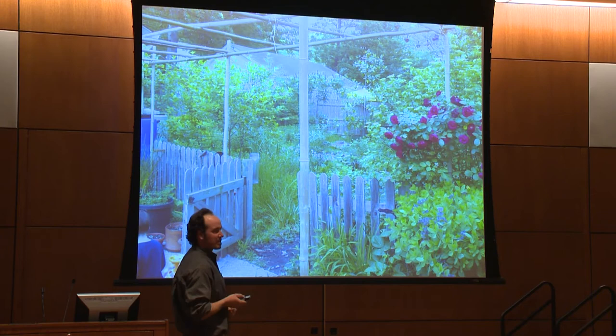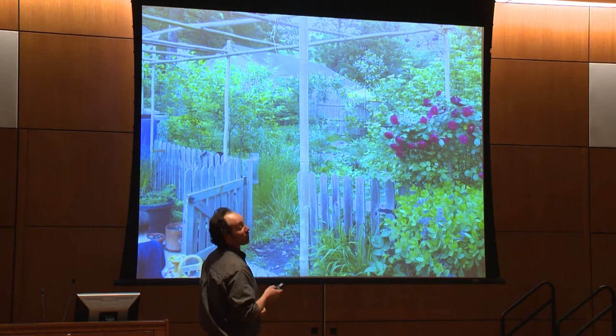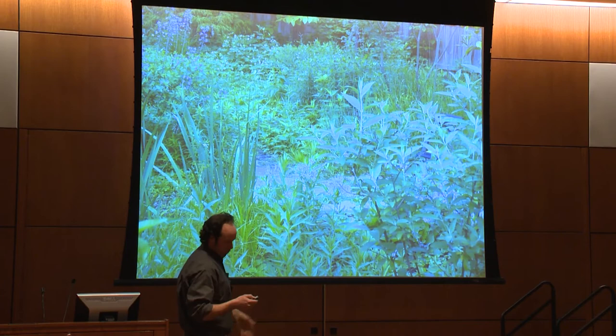Actually, this was taken this past summer, but it actually looked good the summer before. It looked this full the summer before. That first photo was taken in 2006. So really for the past three summers, this has been a really, really nice full garden. And just another. So as you can see, I don't really care for too much turf, and I like things filled in.